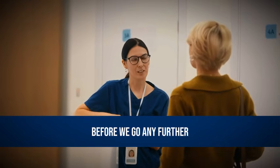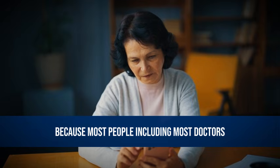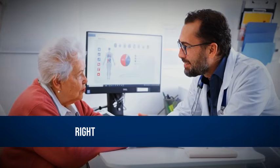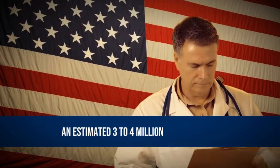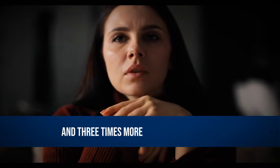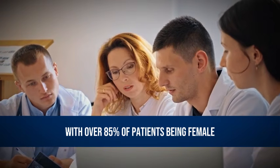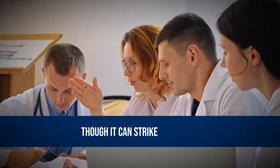Before we go any further, let's talk about what Sjögren's actually is, because most people, including most doctors, are dramatically underestimating it. Sjögren's disease is the second most common autoimmune rheumatic disease in the world, right behind rheumatoid arthritis. In the United States alone, an estimated 3 to 4 million people have it, making it roughly as common as rheumatoid arthritis and 3 times more common than lupus. The female-to-male ratio is approximately 9-to-1, with over 85% of patients being female. It most commonly appears between the 3rd and 5th decades of life, though it can strike at any age.